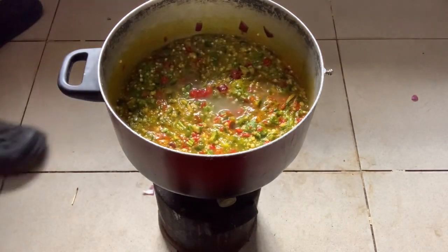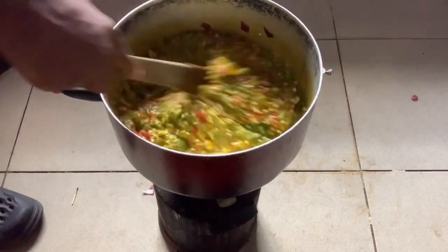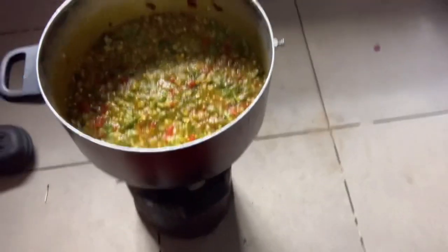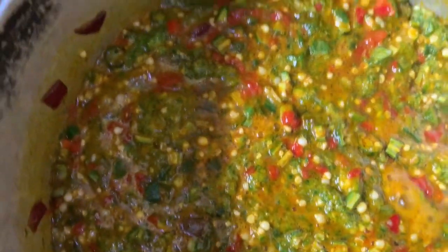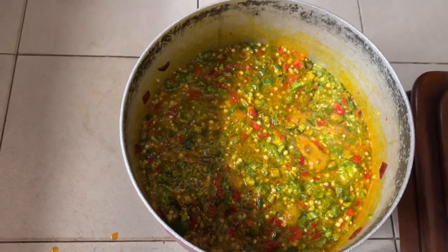And then after that, I went in with more meat stock because I noticed that it was getting thick, right? So I went in with more meat stock and stirred it. And this is just me showing you guys what the soup looks like up close. At this point, the whole kitchen was smelling so good. In fact, the whole house was smelling so good.